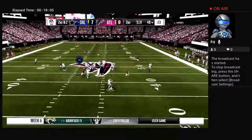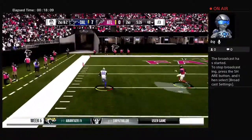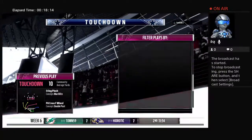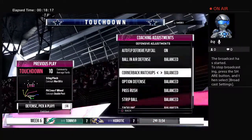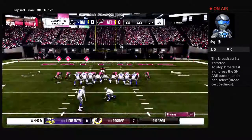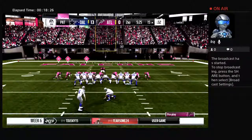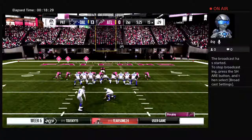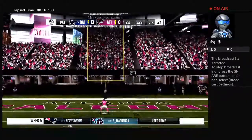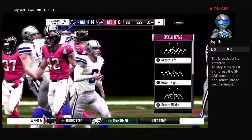Second down, Prescott. And some room to work. And he's got his man out of the backfield. That's complete. Touchdown, Cowboys. A big play there. His third touchdown now on the year. And the Cowboys will extend their lead. Extra point right down the middle. And that'll make the score 14-0.